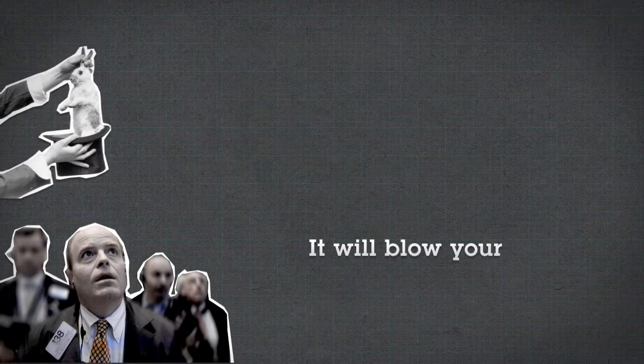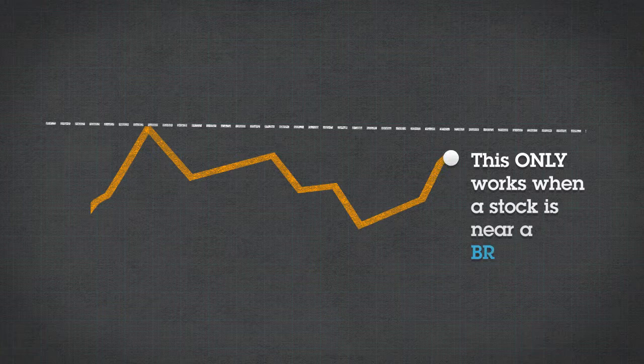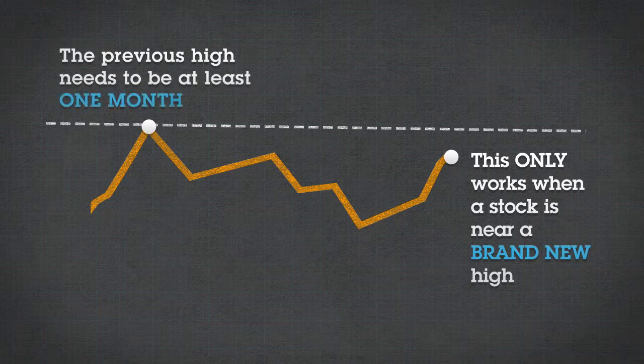What? I thought I was supposed to buy low and sell high. Just watch what I'm about to show you. It'll blow your mind. Now, this only works when the stock is near a brand new high. The previous high needs to be at least 1 month old.